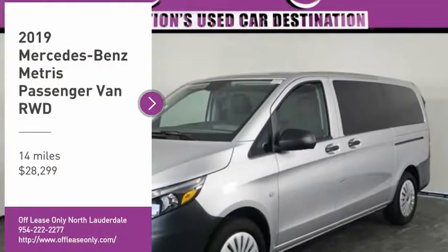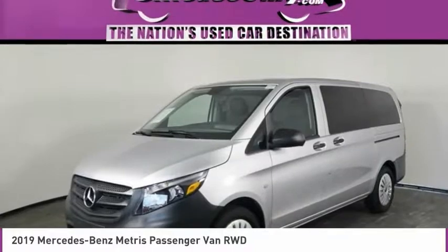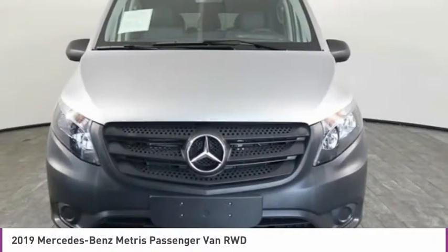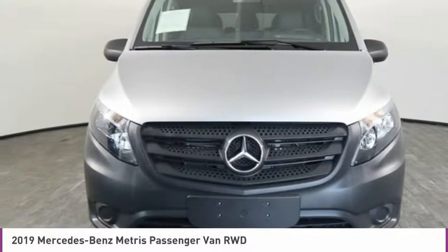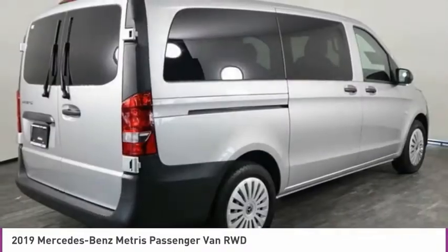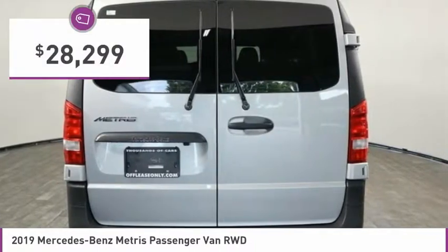Come test drive the 2019 Metris. The Metris offers relatively nimble dimensions with the ability of larger vans. The interiors can be configured to carry cargo or passengers and comes with plenty of great options. It is designed to fit your business and your garage and is priced below $30,000.